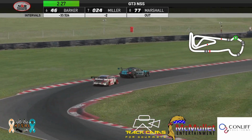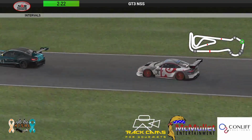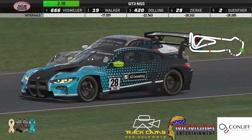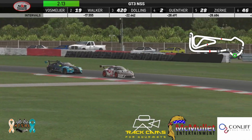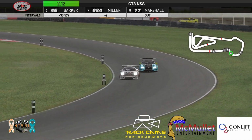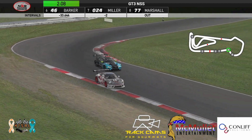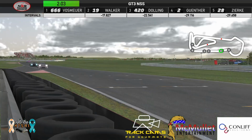Could it be here? Max has a big run here. Max down to the inside. Simon taps the brakes to set for the corner. Max doesn't. He sends it. Simon trying to come back to the inside. He gets the nose in. Just doesn't have anything for him. And Max clears and is gone.